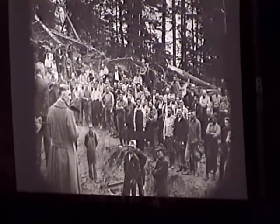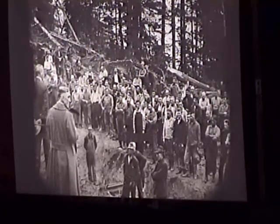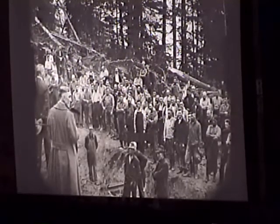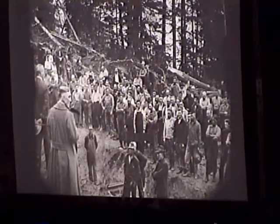Now that's an interesting one. Another one of these that we have no idea of what the event is and what's going on. But it is kind of interesting to see. This fella has a military jacket on. The hats look as though this is actually not all that long ago. This would be from the teens.